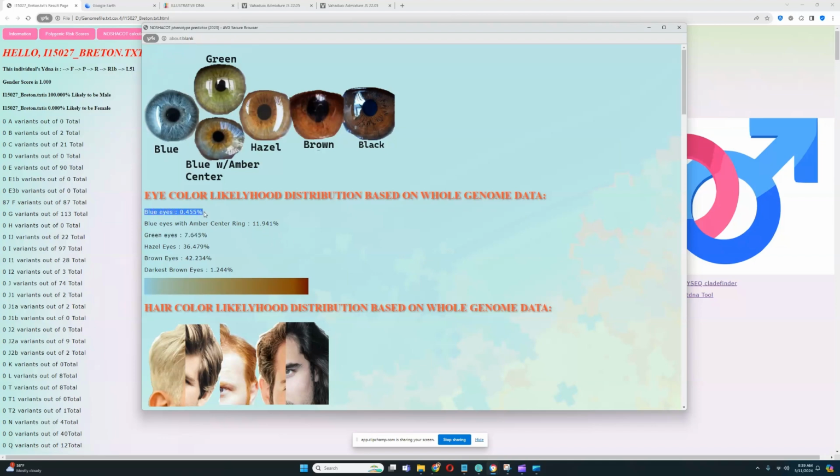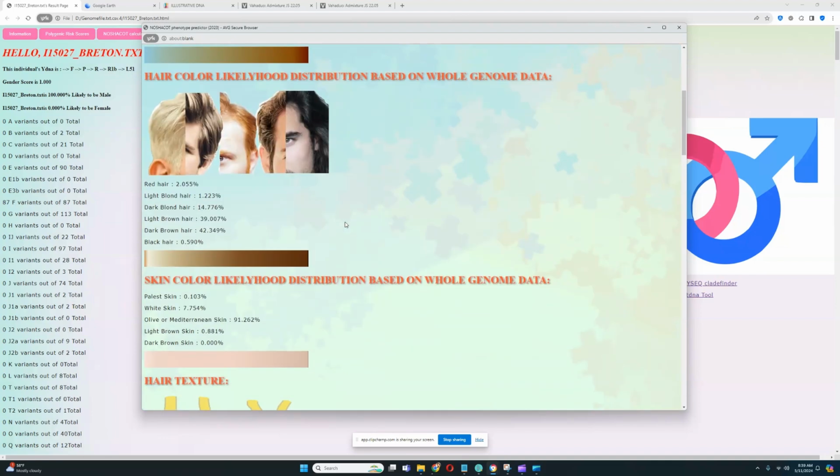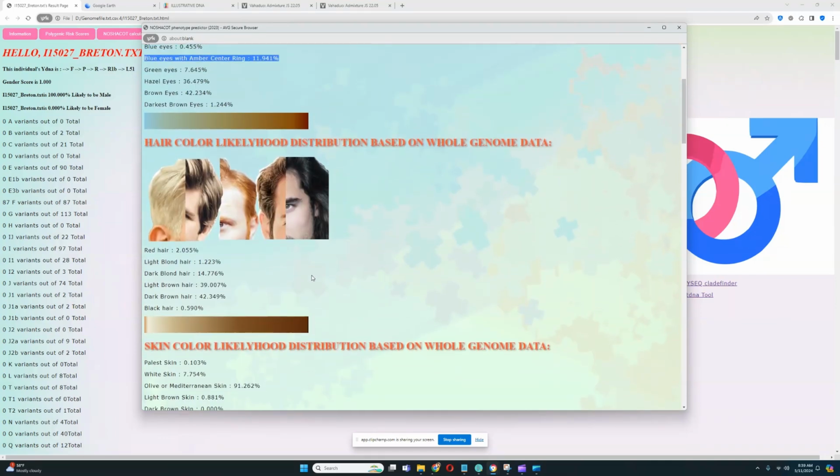He doesn't have blue eyes. That's very unlikely for him. And he probably doesn't have darkest brown eyes either. That's also quite unlikely for him. So most likely his eye color falls somewhere in the range from brown to blue with a neighbor center. For hair color, most likely his hair color is dark brown or light brown. So essentially, some kind of shade of brown. Dark blonde is also possible at 14.7%, but most likely it's some shade of brown.